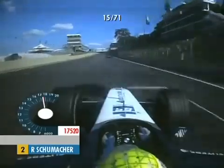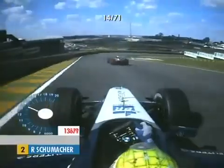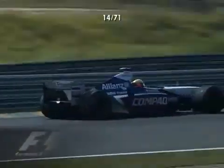0.6 of a second last time around. Really now the gap is not so significant. It's more a question of track position as he tries to find a way past. Michael gets a little bit wide and loose in turn one. Here's a chance for Ralf to pick up the momentum. Ralf maybe didn't quite anticipate it as quickly as he should have done.